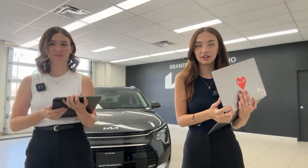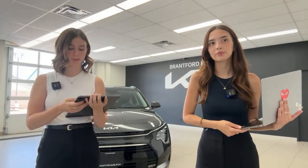Wait times on the Sportage Hybrid, thank you. Sportage Hybrid is definitely looking at over a year. It has been a very tough car to get, especially the SX trim level.